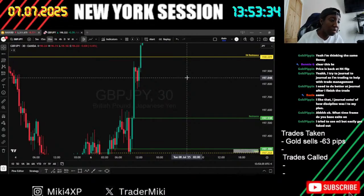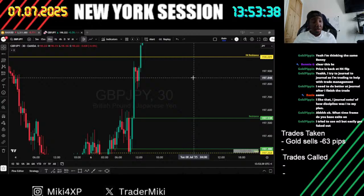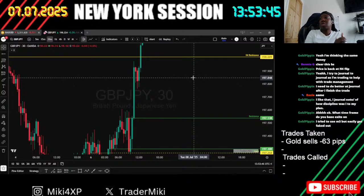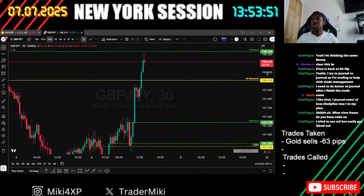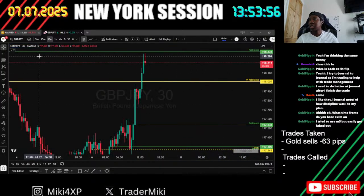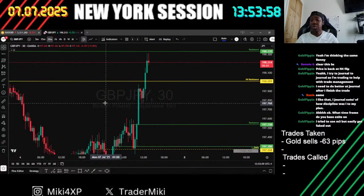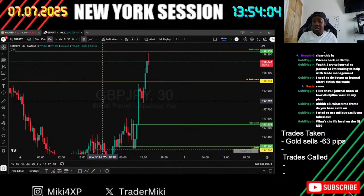What time frame do I base exits on? Oh yeah, 30 minute. I tried to use M5, but get easily faked out. This is why I don't fuck with the lower time frames, because there's too many fake outs on there for me. Like too many fake outs. I don't fuck with it. And I think the faster the candles move, the quicker I try to make decisions.